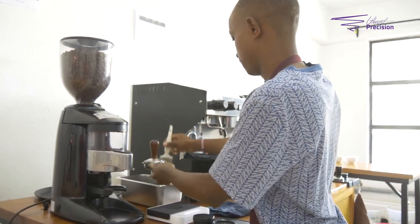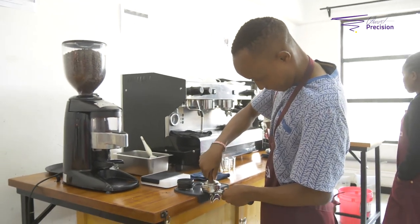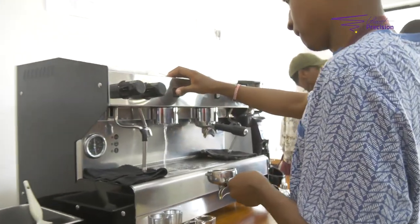You just have on the job experience, but want to come back in a class setup so that you understand more and also get certification. So those are the people we are targeting for the advanced course, which is 26,000 shillings.